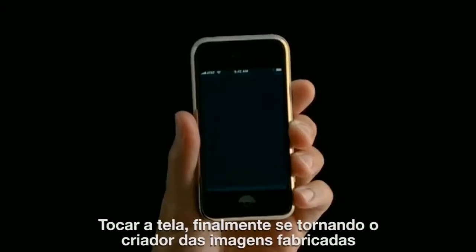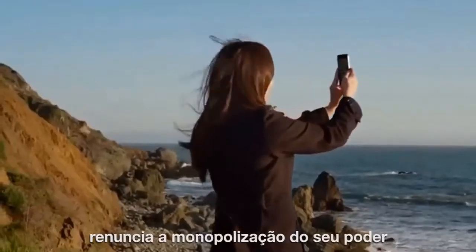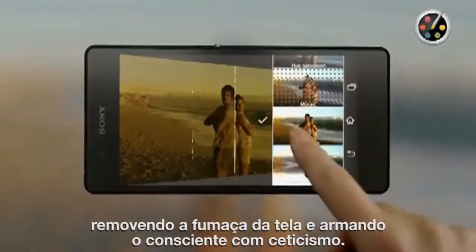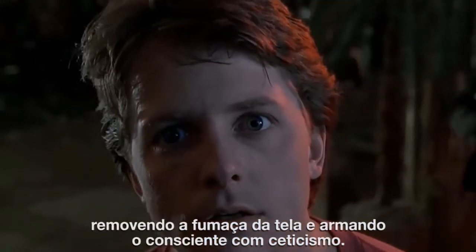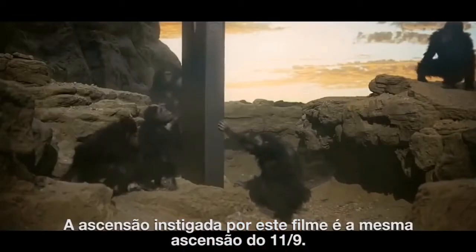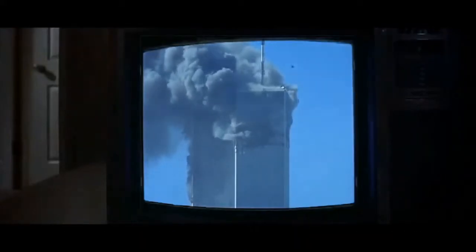To touch the screen, finally becoming the creator of the fabricated images, relinquishes the monopolization of its power, removing the smoke from the screen and arming the awakened with skepticism. This film-instigated ascension is the same as the 9/11 ascension, a message that discredits the medium which carries it.